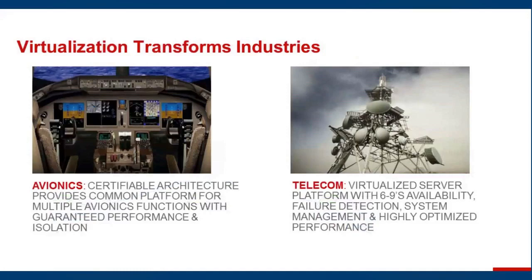We've also seen a similar transition in the telecommunications industry. Again, here we used to have multiple different platforms providing different services, firewalls, radio area networks, routers, all these kinds of things. And we've seen a transition in the telecom market moving towards an approach of network function virtualization. And here again, the idea is that we want to move to a common hardware platform with very high availability and management and detection systems that optimizes the software applications for highest performance and throughput. And that gives the service level agreements that the carriers need to meet the demand of their customers.